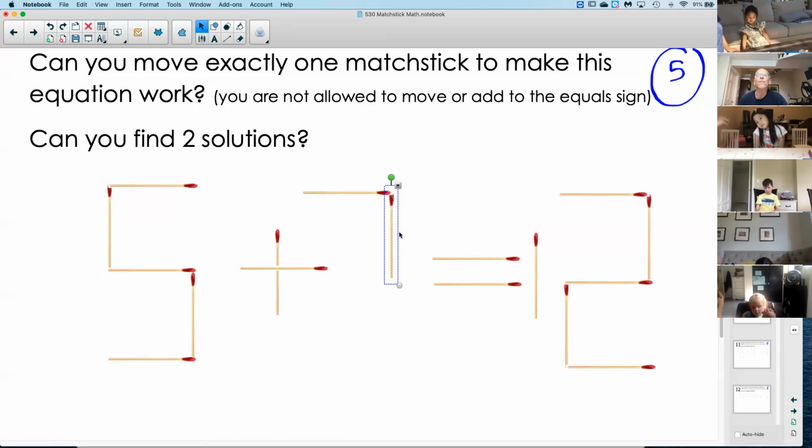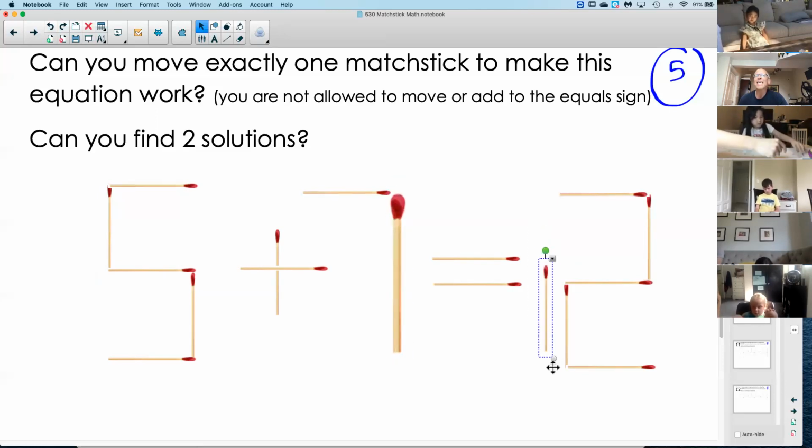Okay, so Raymond, that was absolutely brilliant. Everybody look at 5 plus 7. Is 5 plus 7 equal to 12, everybody? Is it? Yes. Please give Raymond a big round of applause on that one.